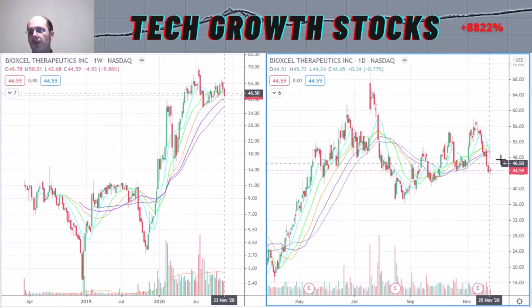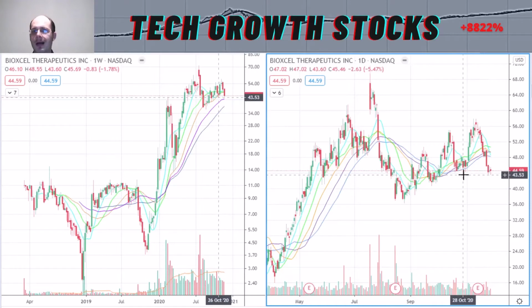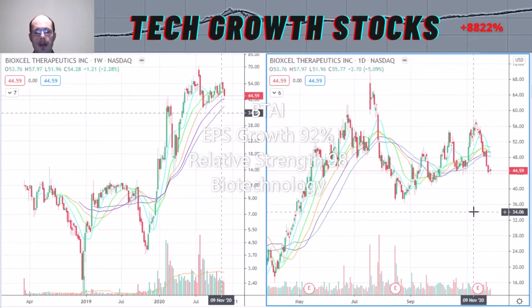Now we are forming a base here, and we are at the lower end of that base, so I think it could be an attractive entry point. BioXcel's growth characteristics: the EPS growth is very strong with 92%, and the relative strength rating is also very strong with 98. So I think it's definitely a top biotech stock to buy. Okay, everybody, so that was it for BioXcel.